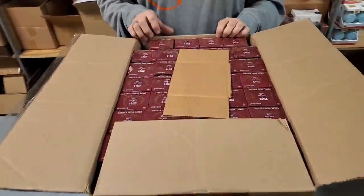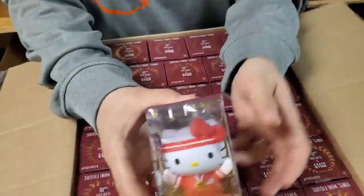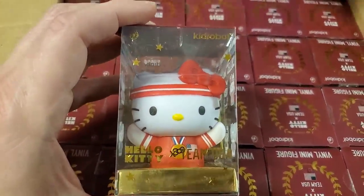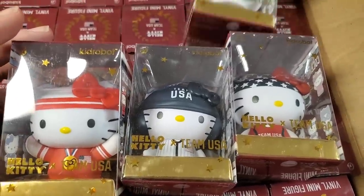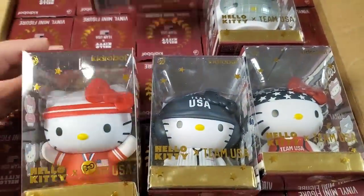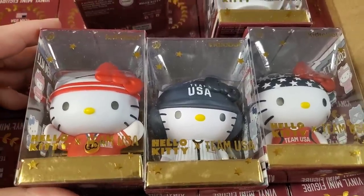Ooh. Oh, remember these? Oh, I remember getting these. These are the Team USA Olympic ones, and there's all different ones of this Hello Kitty character. A set of these sold for like $120. We have a whole box of this, Heather. We do. If you have the complete set, that's what sells. We'll try to see if we can put together the set.